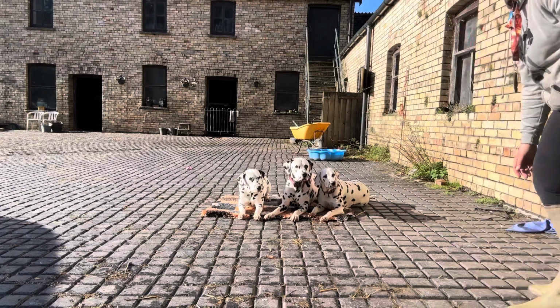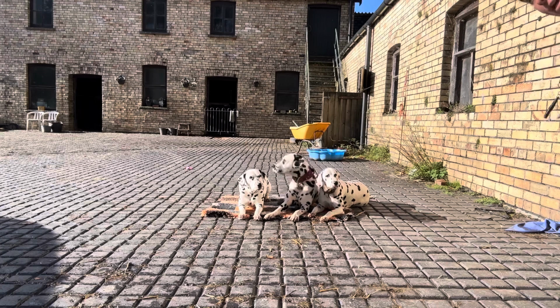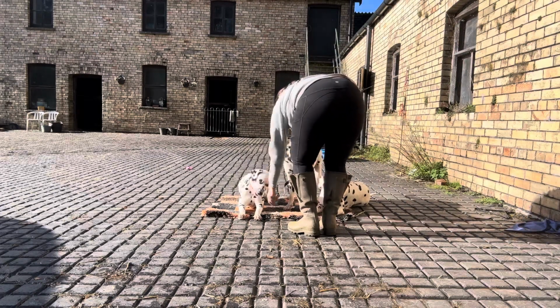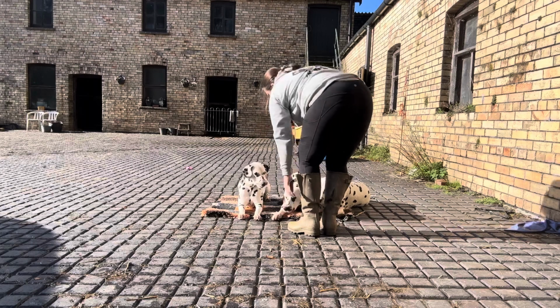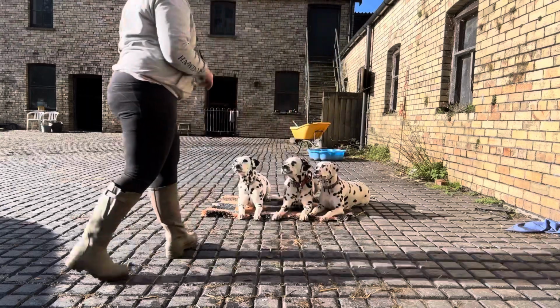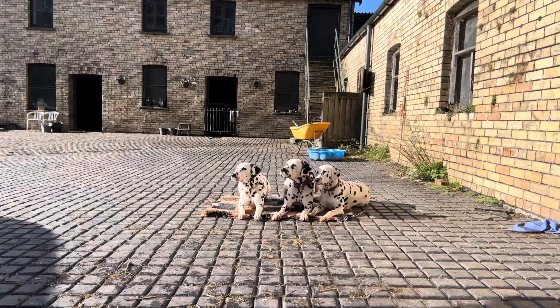Let me just come out with the camera. Good view. So what I've got to practice, good guys, is working distance with them all here. So you're all being very good. Pod, down. Pod, down. Yes. So he isn't going to get a reward, well, he wasn't going to get a reward until he was down. Got to wait, guys. You good at waiting? You good waiters. You good guys.